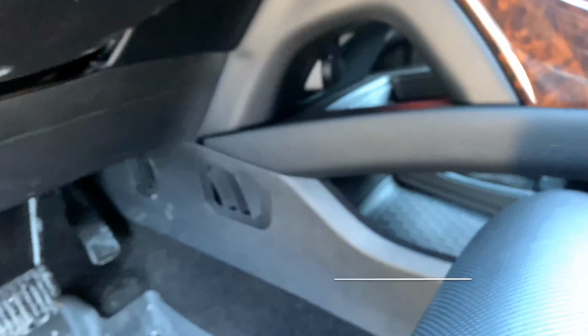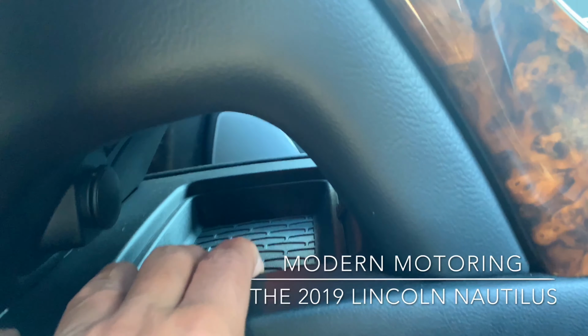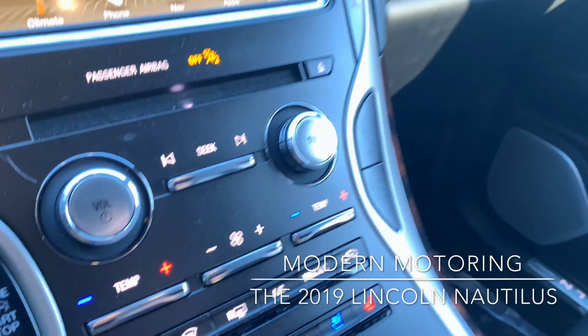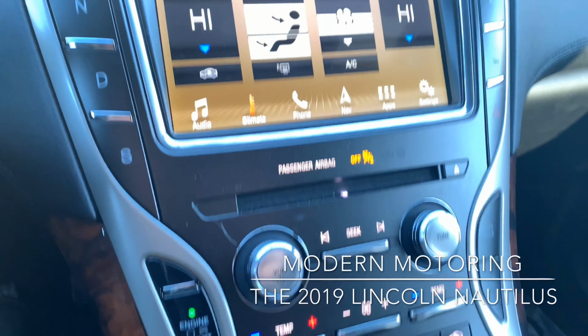Inside look at the 2019 Nautilus. What's cool is you have two trays for storage in the floating center console. A little bit up there and a whole lot more down there. And it's cool because it's got that Lincoln mesh grille logo pattern in there as well. So well done, Lincoln, on continuing your branding and pushing that new design language going forward.